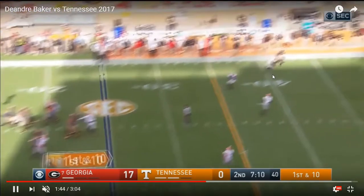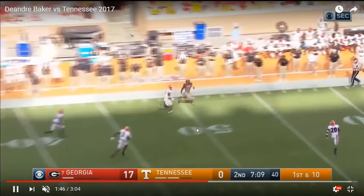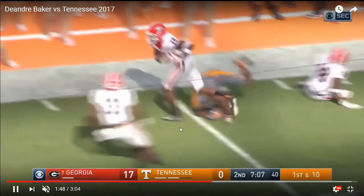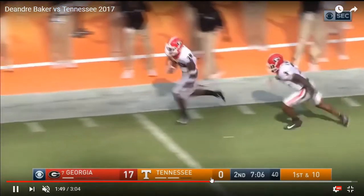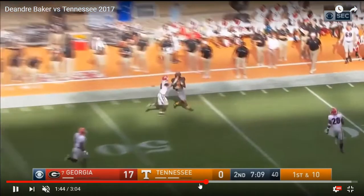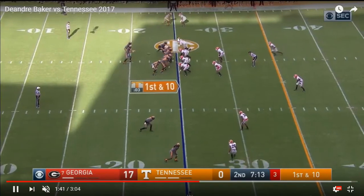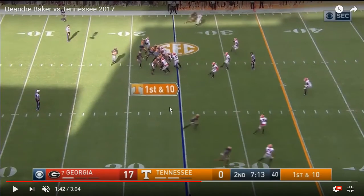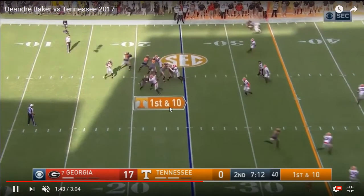Stop and go. Great job of not biting too hard. I do want to see him get that head around, though, and not get that call. But that was excellent work. I mean, from the beginning of the play here, great job of staying patient. Forces the receiver out. You're going in the first two phases.